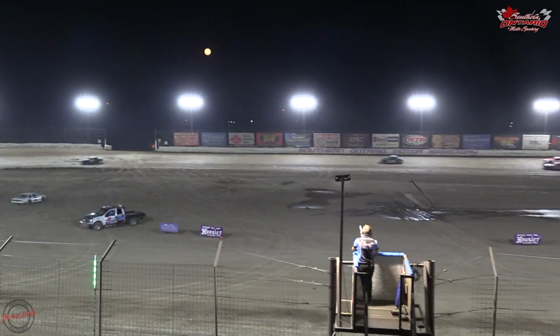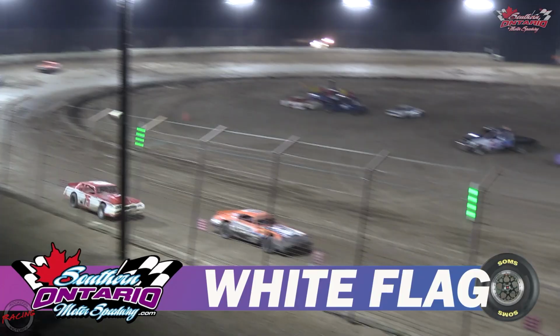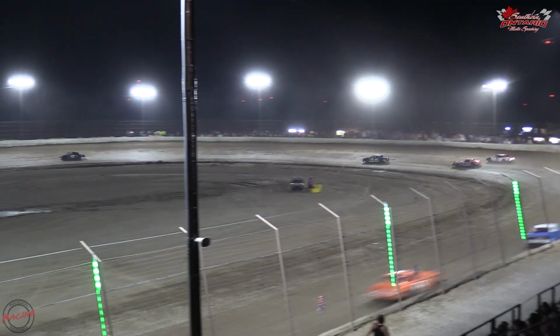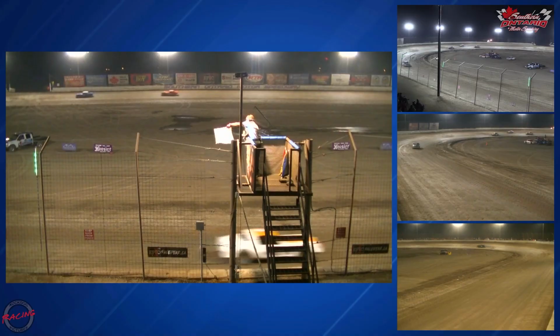Fox stretches it out just a little bit, down to take the white flag this time by. Drummond's gotten by the 65 of Mike Dunn. Fox, your leader, into one and two. He's going down the backstretch. People always remember their first win, whether it's a B main, a heat race, or the feature. Going into three out of four. Your winner, the 93F of Calvin Fox.